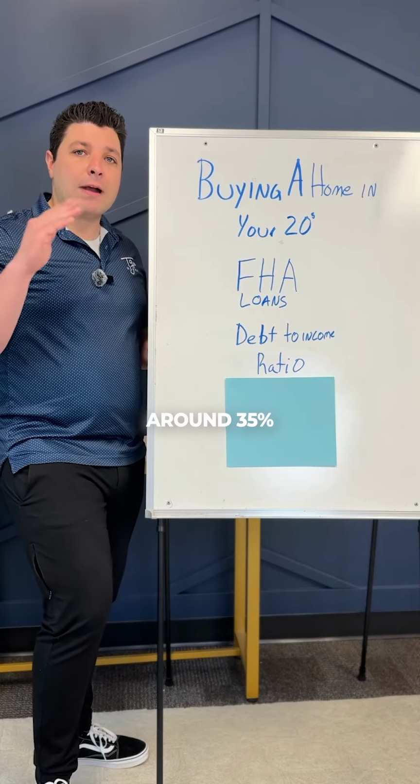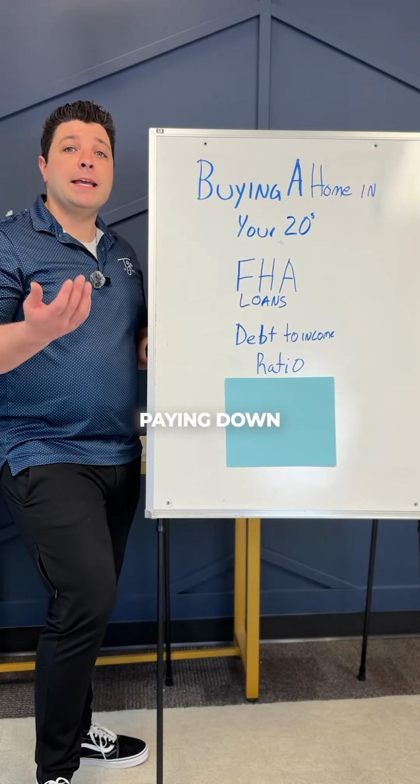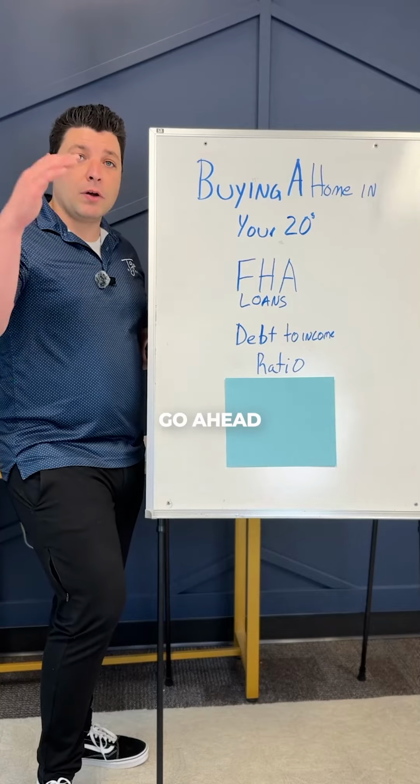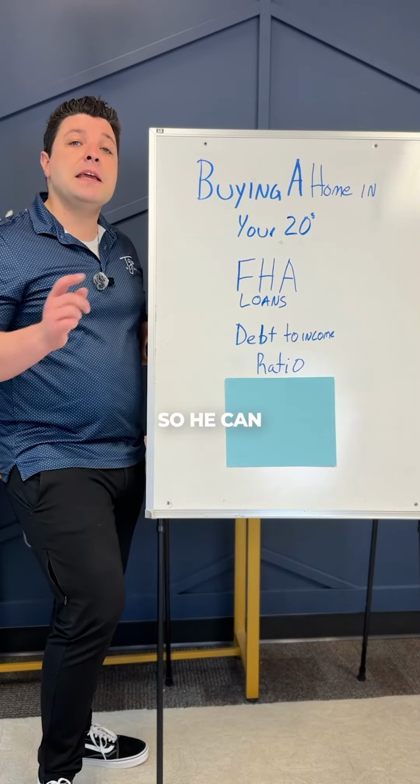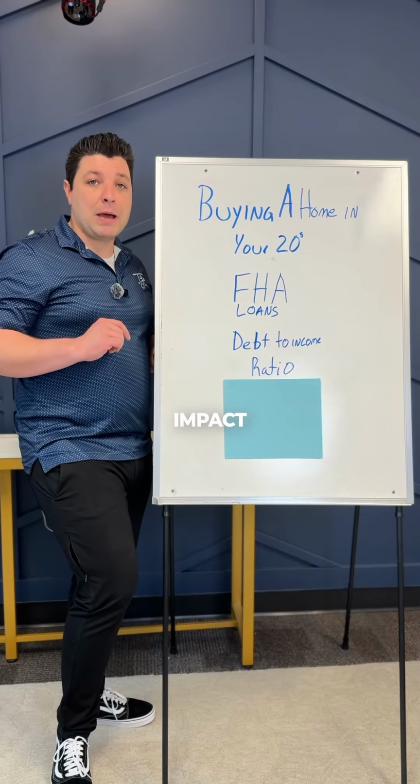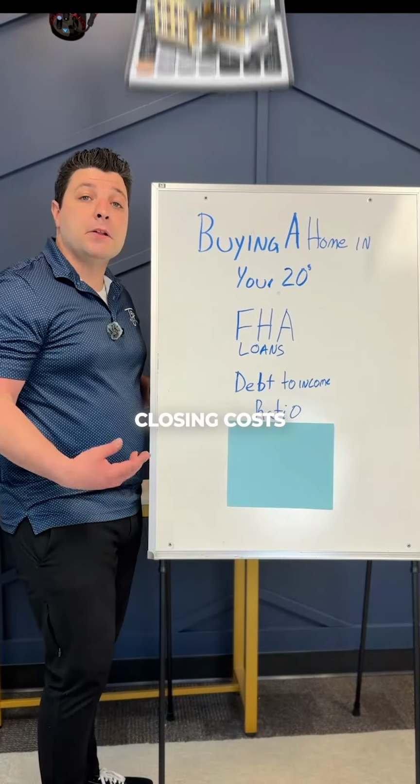Ideally, they like to see it around 35%, and by paying down credit cards or paying off loans, you can go ahead and reduce your ratio. Now, don't do so unless you've already talked to a lender so they can figure out which ones will better impact your score. And last but not least is going to be closing costs.